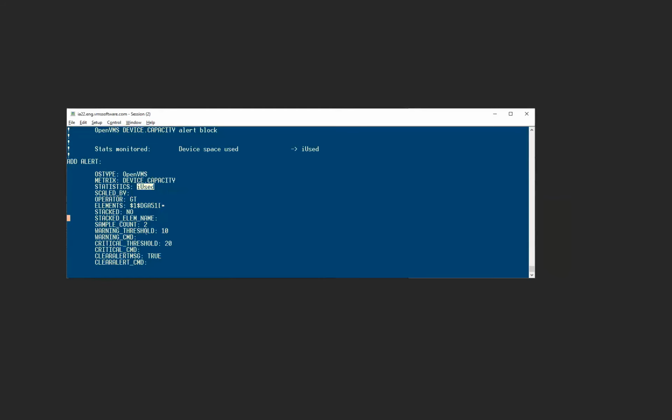I now define a warning threshold in percent. Here it is 10%, and I can define a critical threshold of 20%. I can also define an operator to be applied. So if the actual used statistics is greater than this threshold, then spit out a warning. And if the actual measured statistics is greater than this value, spit out a critical alarm.